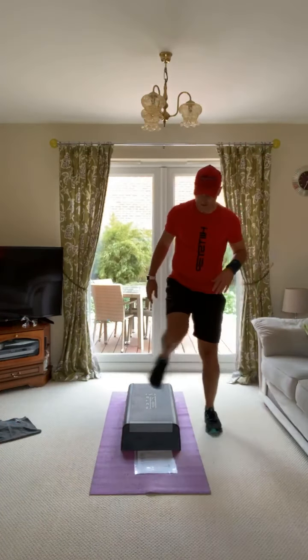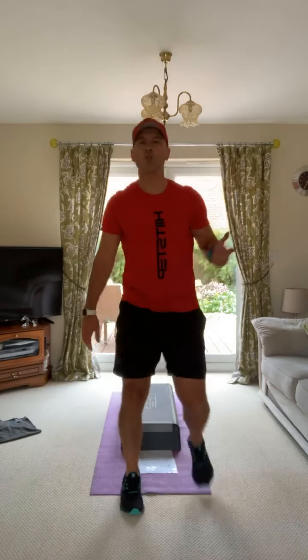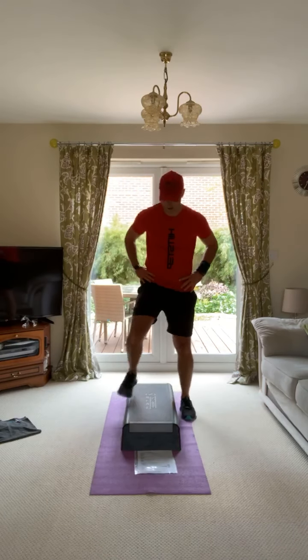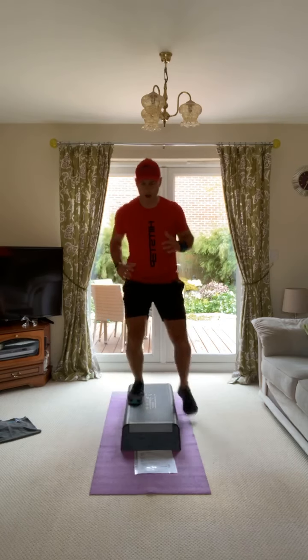Right, round two, guys. First four exercises: lateral sprint, pendulum, long jump, travelling press ups, all back to back. Round two, are you ready? So first four back to back. Lateral sprints. 3, 2, 1. Lateral sprints, here we go.